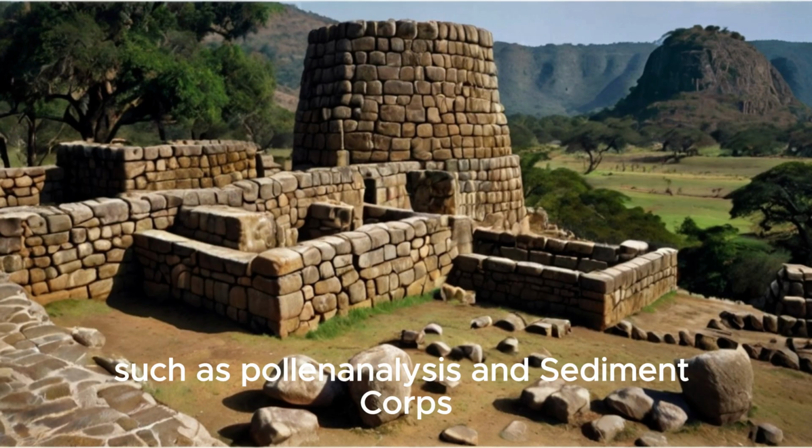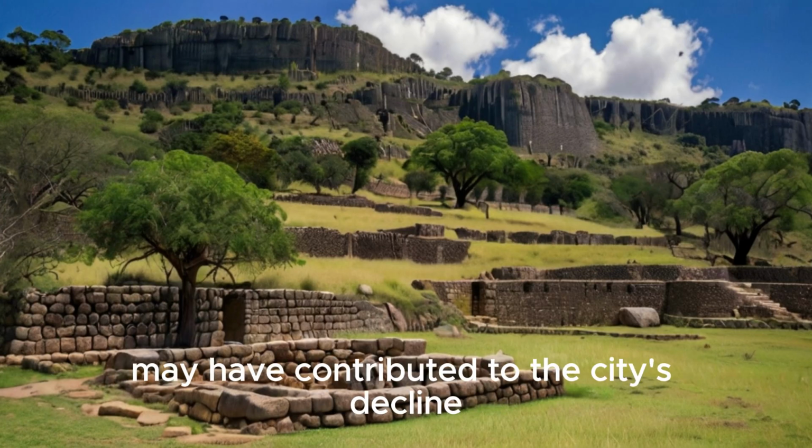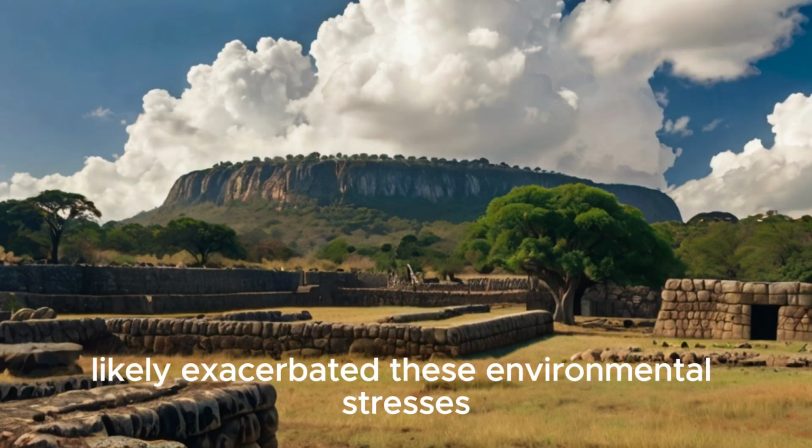Paleoenvironmental data, such as pollen analysis and sediment cores, suggest that climate change and land degradation may have contributed to the city's decline. Overexploitation of local resources, including timber and arable land, likely exacerbated these environmental stresses.